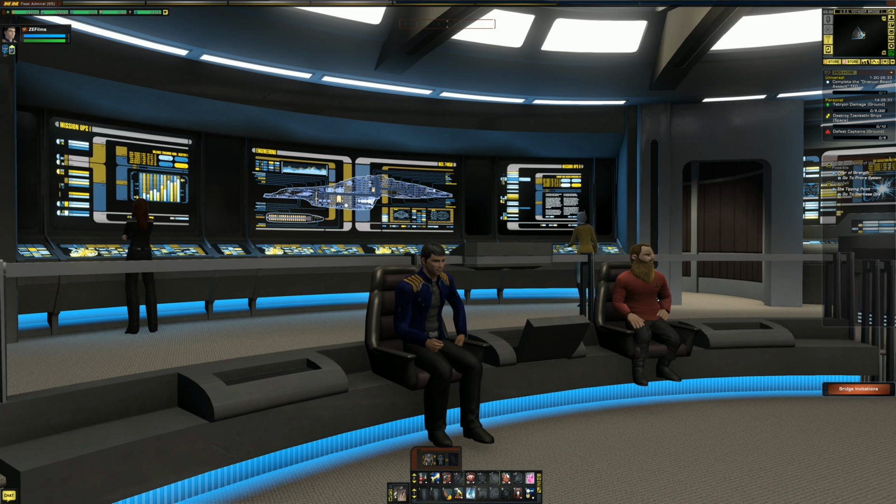This time we're going to be looking at the Intrepid interiors. Yes, plural. There are two interiors for the Intrepid that were released with Delta Rising. I believe this bridge can only be purchased as part of a Pathfinder Voyager plus interior bundle. I think that's the only way to get it unless they've changed it.